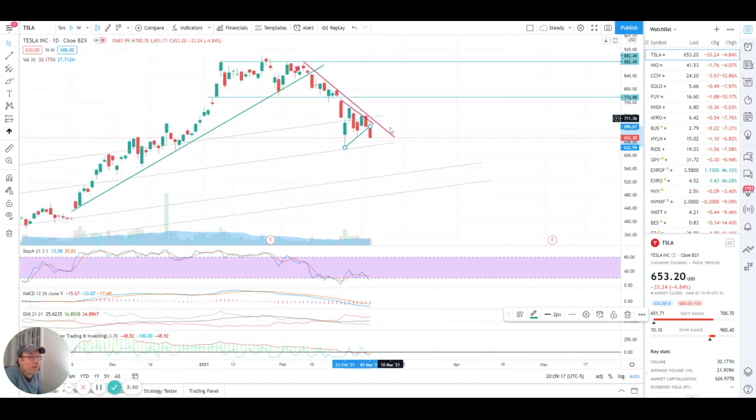Where is Tesla going? In my opinion, it's going down. I think that the uptrend has not happened yet. I don't know when it's going to happen, but checking the stock every single day, we will be there when it happens. It's not today.